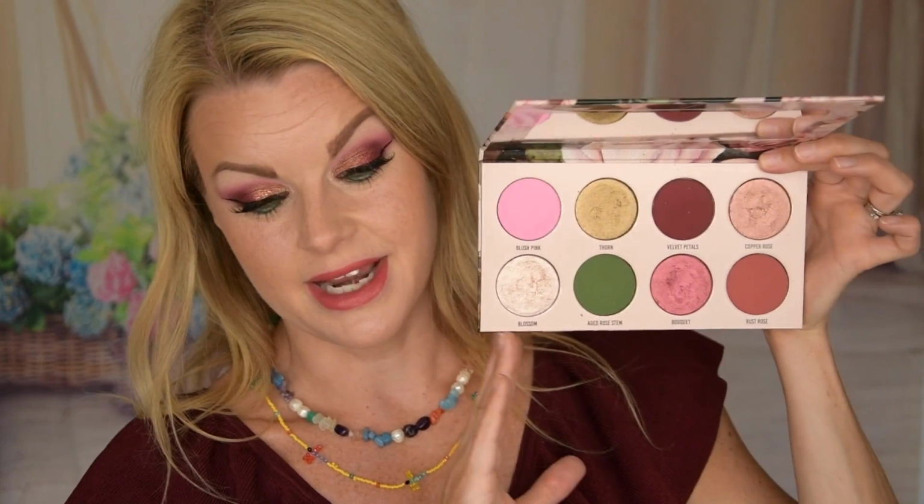I caught it when they had a restock because they are almost always sold out. But I don't know how the Lois Cosmetics is. This one is also very popular. I have a video on this one if you want to watch. But they're beautiful palettes, both of them. I'm going to give you some comparison swatches so we can see if they are similar.